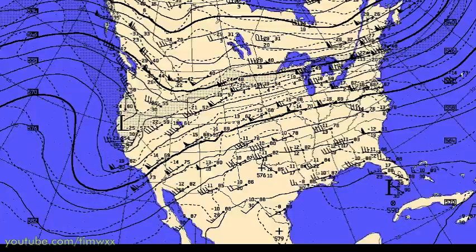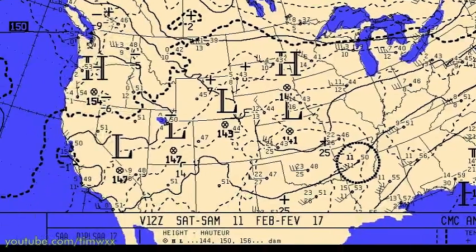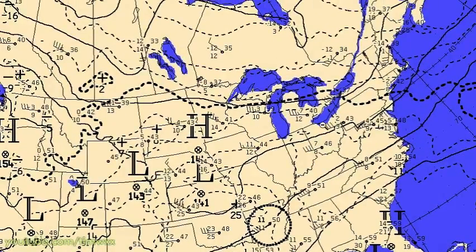Now another tool we can look at to find the front is the 850 millibar chart. One problem we have with 850, especially out in the western U.S., is that 850 is up at 5,000 feet, so that's going to intersect the ground in a lot of places. So this will help you mostly up in the northeast U.S. and in the Great Plains. And indeed, we can see a bit of an isotherm gradient right here.